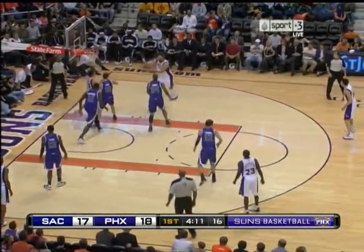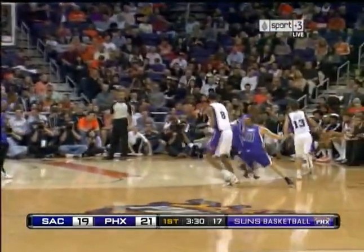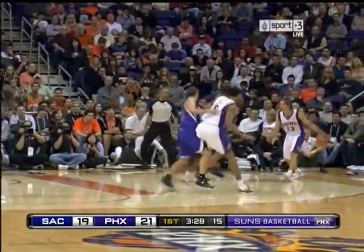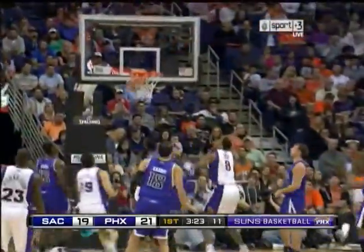Nash going baseline. Suns still with a 1-point lead. Robin Lopez outside. He's been sticking that. He got Turkoglu kept it alive, and Fry comes up with it. Nice. You know, that probably won't show up in the stat sheet, but that's an extra possession for your team. Nice job by Hito. We have a mismatch now. Landry comes out on Steve Nash. 3:26 to go in the first quarter, into Fry.